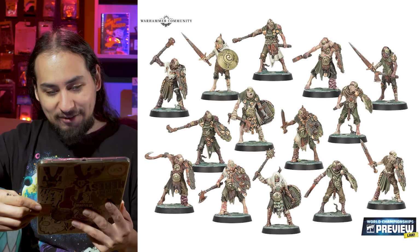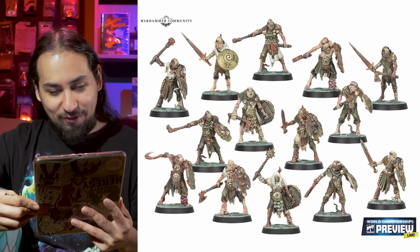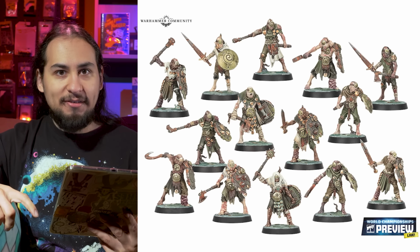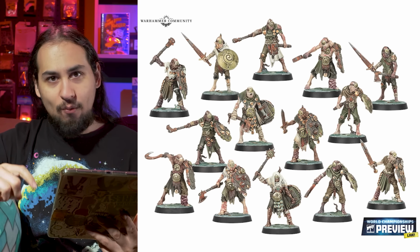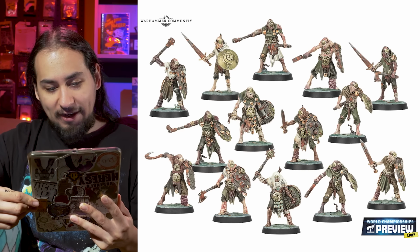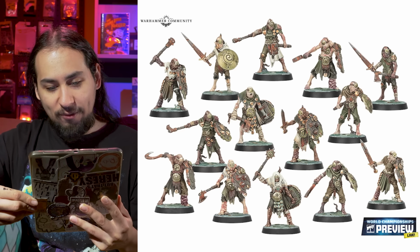They've all got a nice little sword. They've all got nice fun stuff going on. The shields are very reminiscent of the Skaven shields, which take washes and contrast paint and speed paint really, really nicely. I could see these guys painting up really, really well.